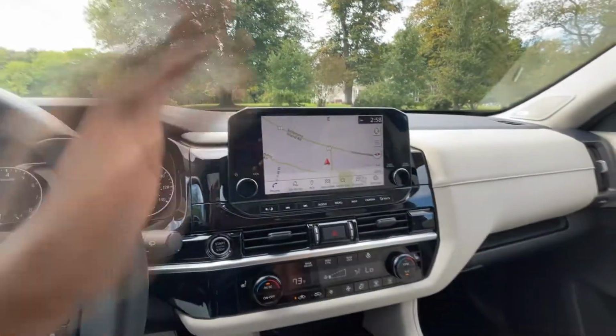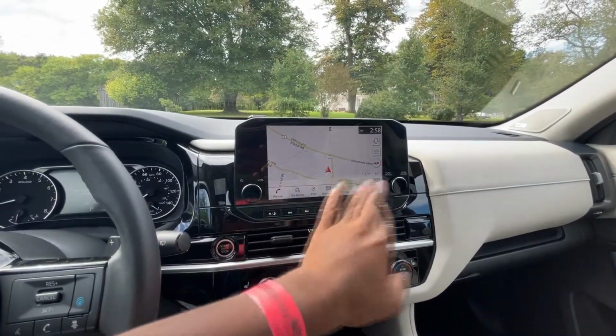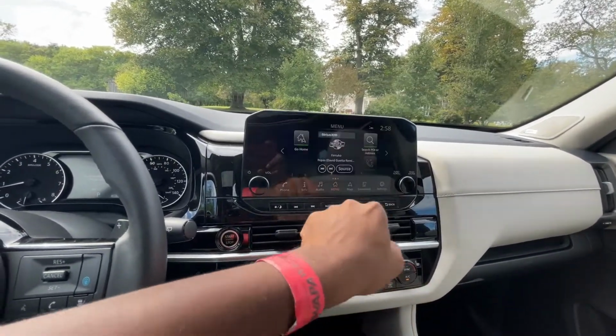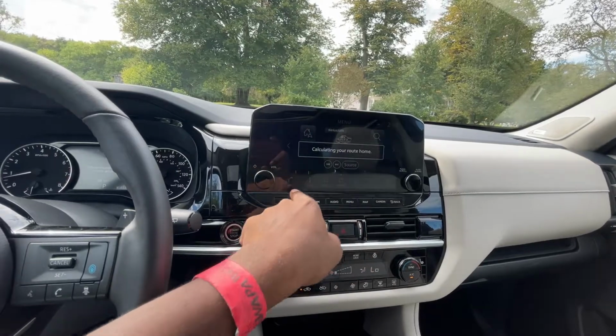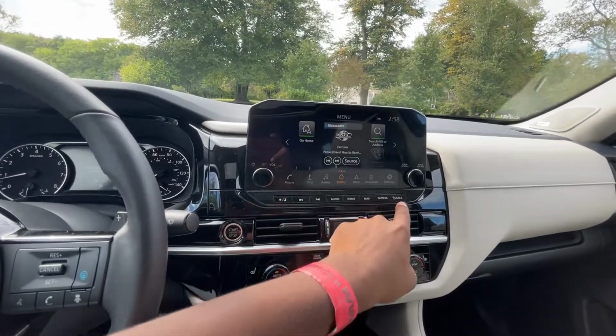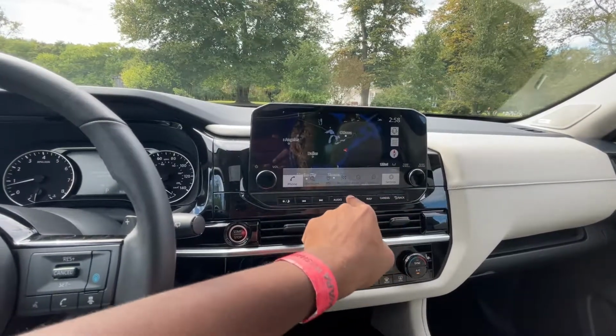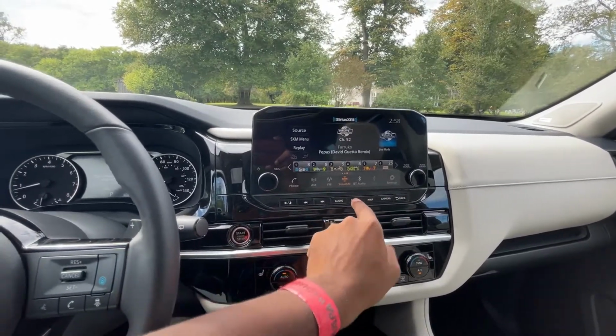But now we're looking at the center display. Nissan infotainment has not been my favorite in the past. This seems to have been improved. The responsiveness of the screen, let me go back because I'm confusing the car. The responsiveness is pretty good.